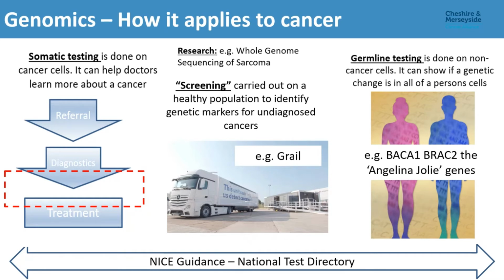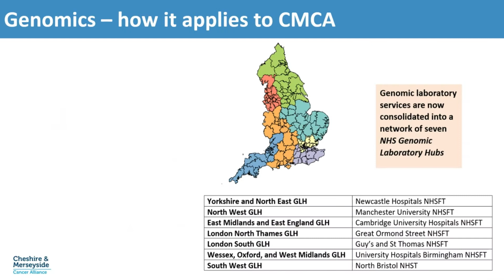And then lastly, but by no means least, is the research element. And we're supporting things like whole genome sequencing for an increasing number of tumours to understand more about those tumours and possible treatment solutions. So broadly, they're the four broad areas that we're working on.